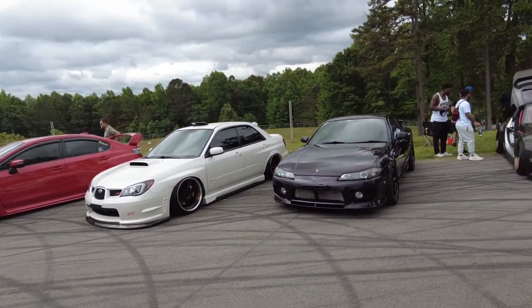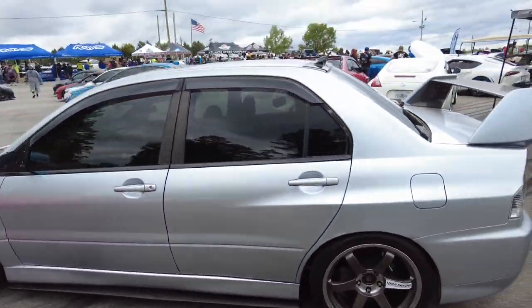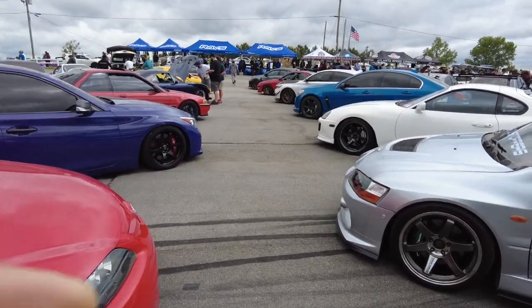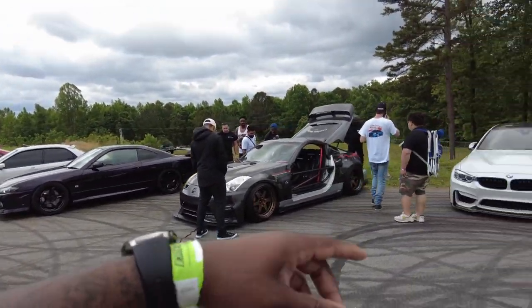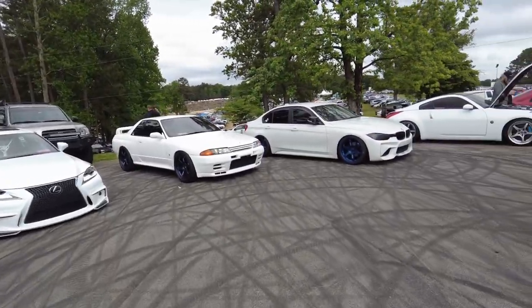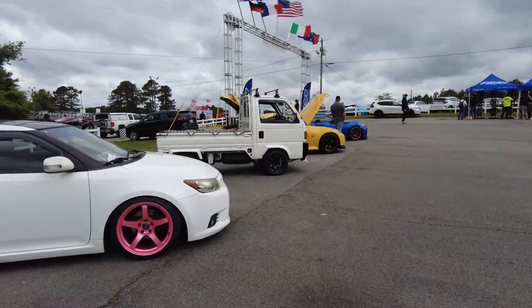Raise, raise, raise, and more raise. Like I said, it's a lot of cars. I cannot capture all these cars. So this is about to be pretty much, there's a Supra, another Supra. This Z is sick, S15, M3, R32. Even this little mini truck.